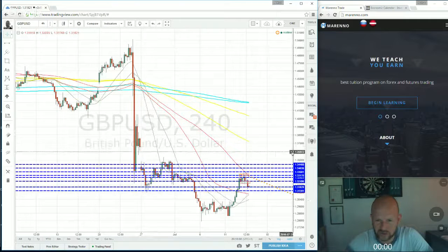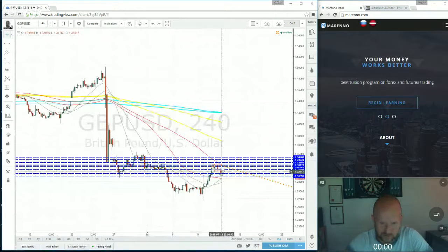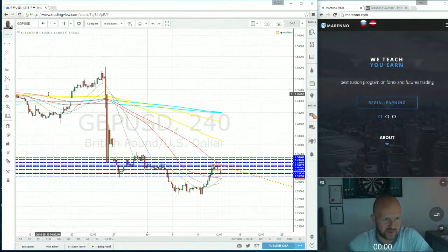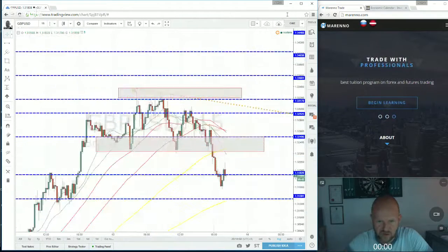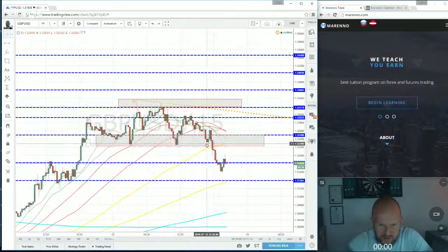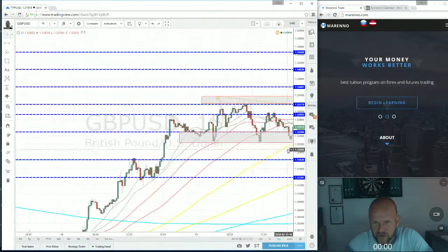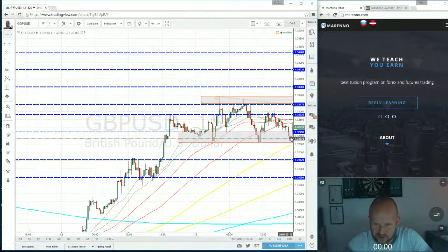All right, pound dollar, something I wanted to sell here today. So basically I sold it at its best price, to be honest. But what I didn't like, let me show you on the 15-minute chart. I sold it around this area here, and I didn't like this price action. When we were here, this potential reversal area was triggered, and the price action was showing us reversal signals here.